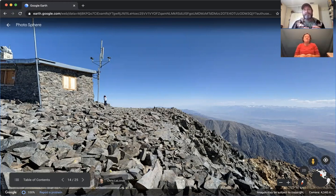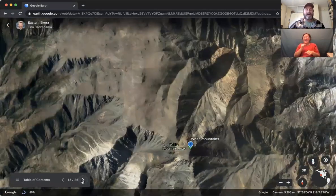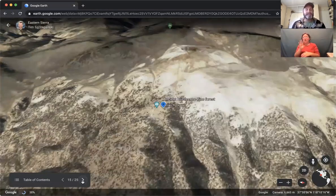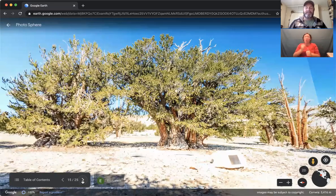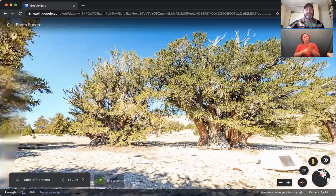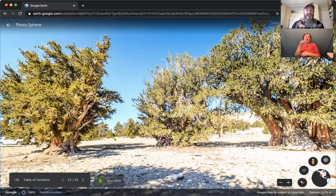But one of the more amazing things here in the White Mountain range is the ancient Bristlecone pine forest. These are some of the oldest trees in the world. These trees are in excess of 4,000 years old. There are a couple different groves, the Patriarch Grove and the Schulman Grove, that you can go visit here and check out these amazing trees that go back centuries.